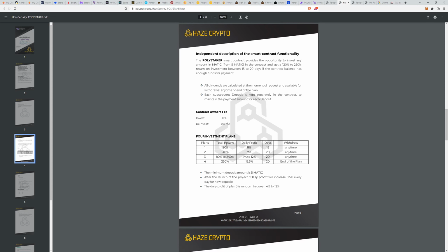We have 4 plans here. You might get different returns on the website because they also have a hold bonus, but the basic total return for the first plan is 120%, and the daily profit is 8%. You will get it for 15 days. You can withdraw your dividends anytime. Your MATIC will be frozen in the contract. You won't be able to withdraw your principal. You'll get it in dividends.